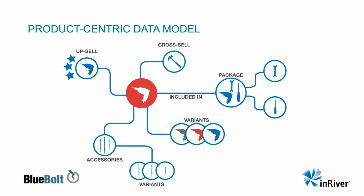Now, having all of that needs something behind it, and what we have is called a product-centric marketing model or data model. And really what it's saying is that every customer has their own product and product challenges. So we give you a marketing model that allows you to deal with that. So in inRiver, for example, you can create any marketing model you would like. And here's an example of a product.